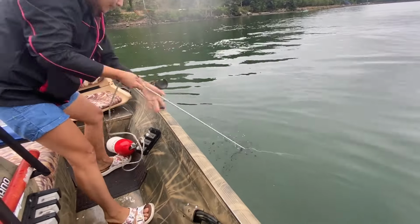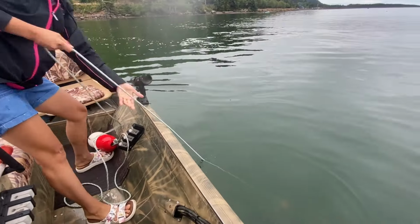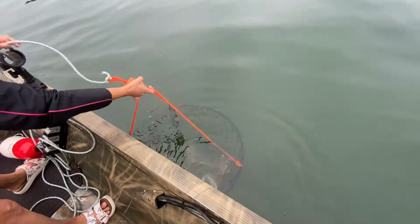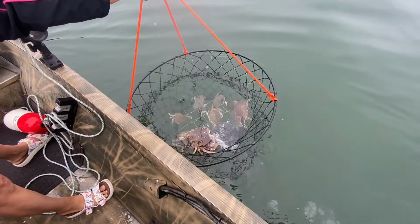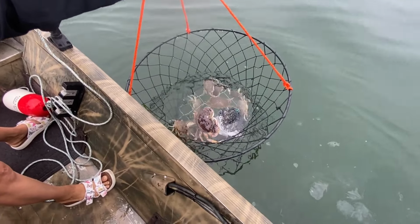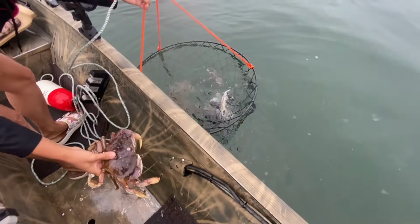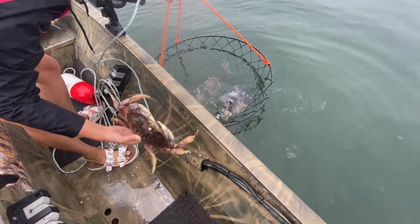Okay, Amy's pulling up another one. Okay, you can see right there. Oh, they're in this area. That one there might be good. That one on top, the purple one, yep. Okay, one second. Yeah, check that first. Is it male or female? It's male.